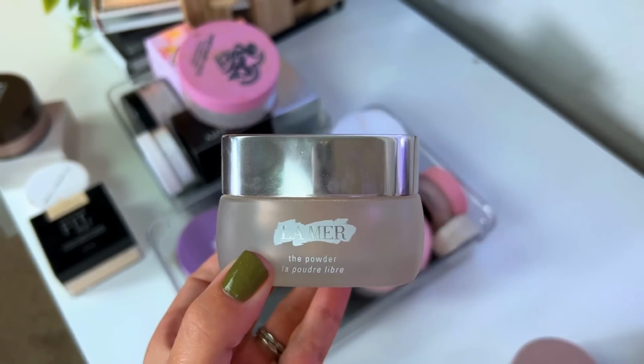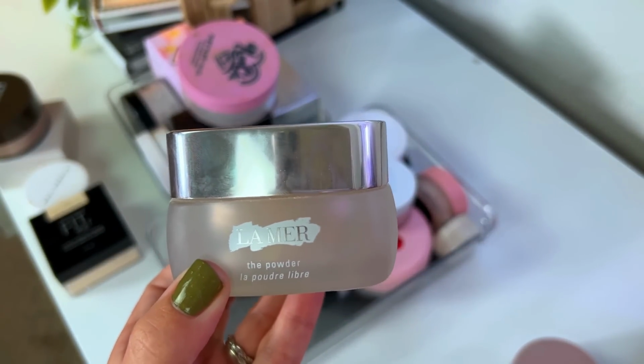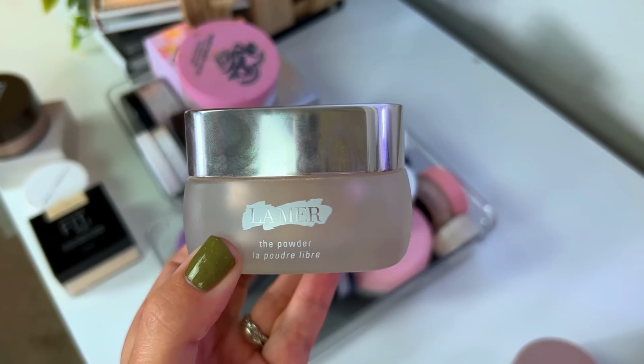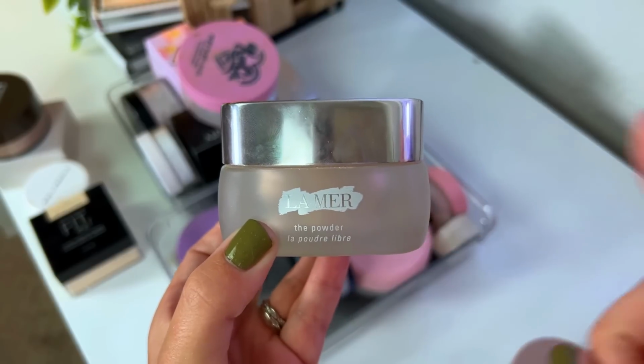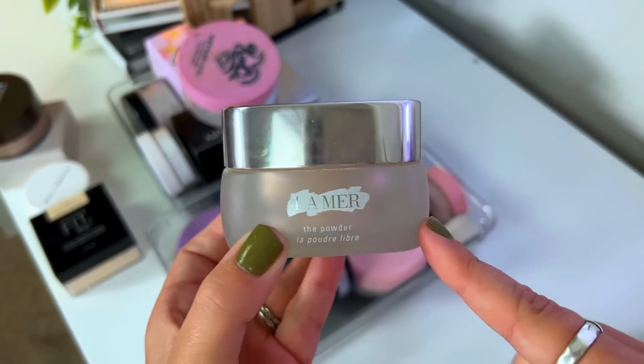Not only does this powder make your skin look so blurred and soft, but it really helps to lock in your makeup all day. Now, it doesn't have the best longevity when it comes to controlling the oil, but it just makes your makeup look so smooth, so airbrushed. This, to me, is 100% well worth this. I will continue to repurchase this. It's $110, so I will stock up again in November.